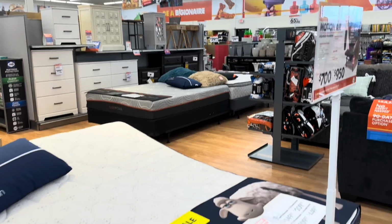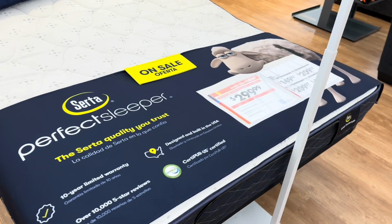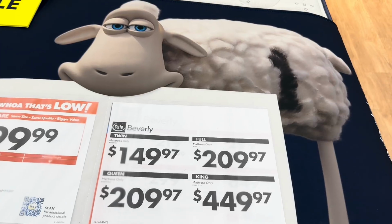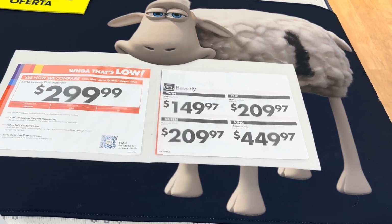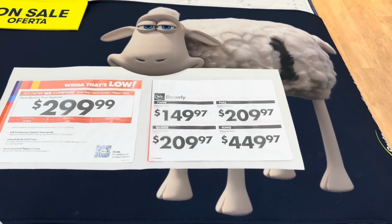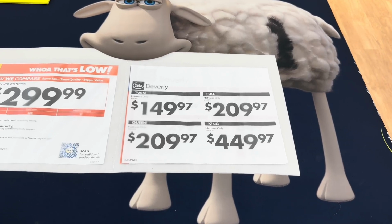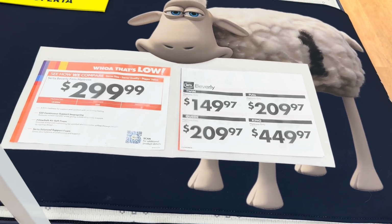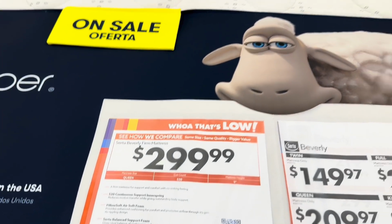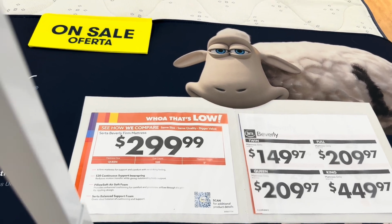Oh yes. So yeah, guys. And hey, the mattress, this is a good deal on these mattresses here. Okay. So these are the Serta Beverly. The twin mattress only is $150. The full size is $210. The queen is $210. And the king is $450. Okay. And the Serta Beverly Firm mattress, it is $300 for the queen size.